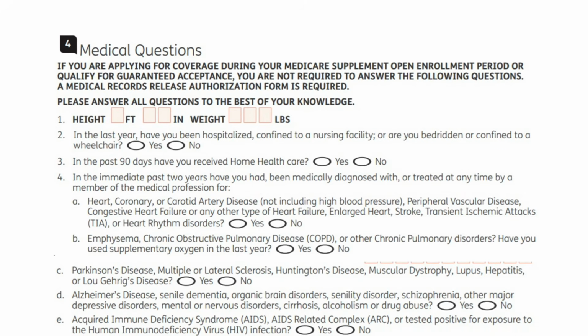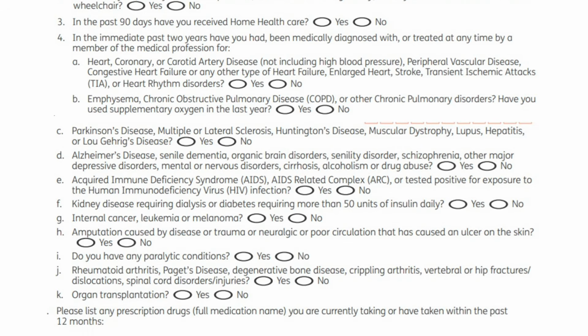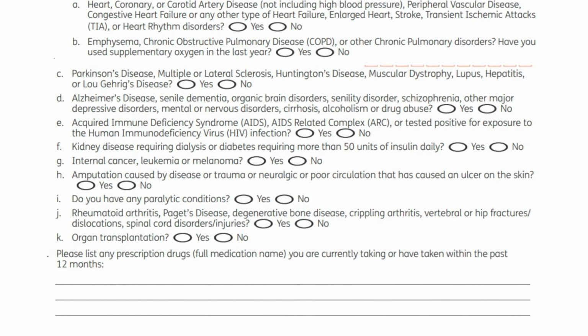So what do these questions look like? Well, here are some questions from an example application that talk about health conditions and ask you questions. And if you say yes to any of these, they may reject your application. And that's why it might not be a wise choice to choose a high deductible plan G if your intent is to go to another plan later on. So you need to do all the calculations now and figure out, is it worth it to stay with it for the long run?